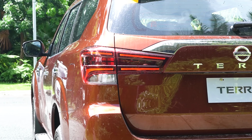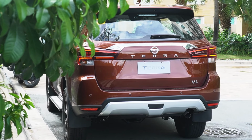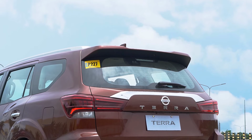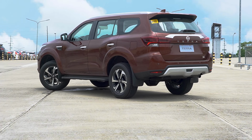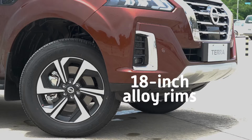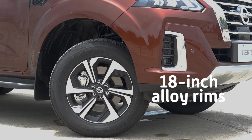For the rear, its fresh LED taillights and new tailgate design are now more eye-catching compared to the more subdued look that its previous model had. Its new roof spoiler also makes this midsize SUV a bit sportier, and a sprinkle of chrome and silver accents add bling to the exterior. Nissan also included a skid plate for the rear bumper for added protection when you bring this vehicle on roads less traveled. And rounding up its exterior are these 18-inch alloy rims with black and chrome finish.